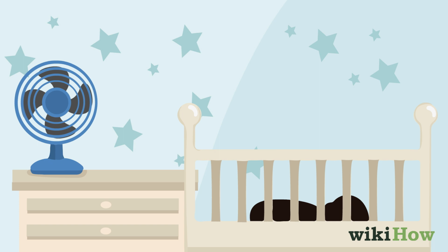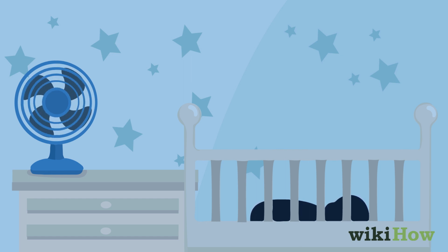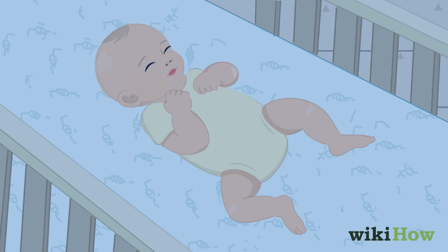Once your baby is safely on their back, inside their crib, turn off the lights and try turning on a fan or a white noise machine or app, which helps soothe babies and block out noises that can keep them awake. Keep in mind that no matter what you try, your baby is likely to wake up a few times during the night. They also might not be able to go to sleep when you put them down.